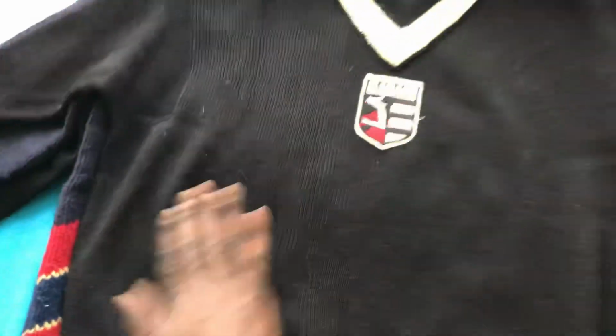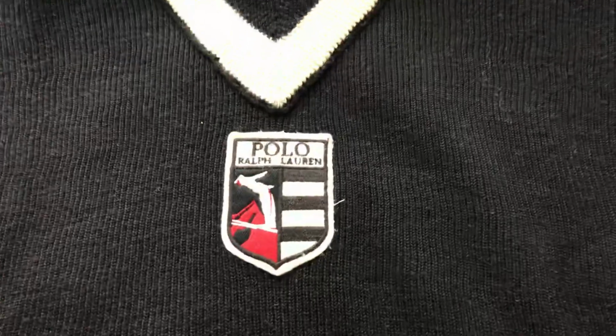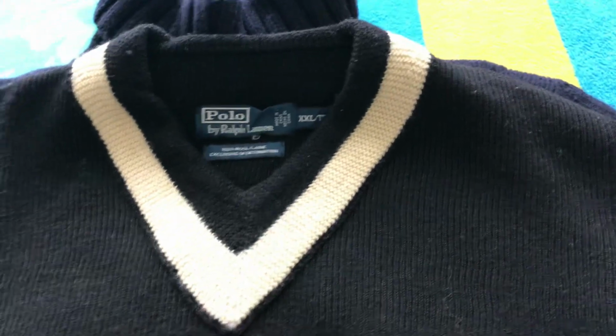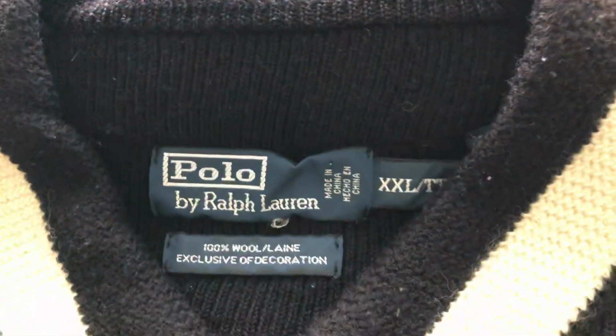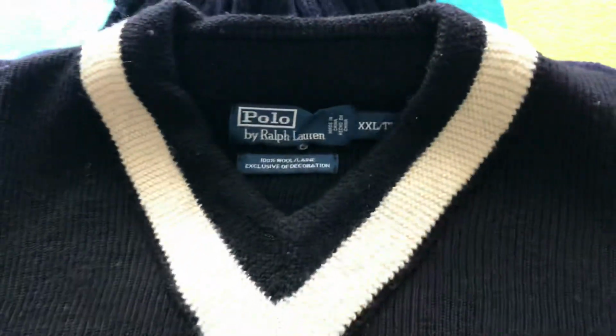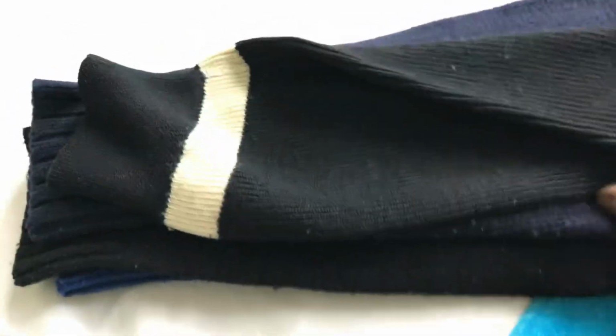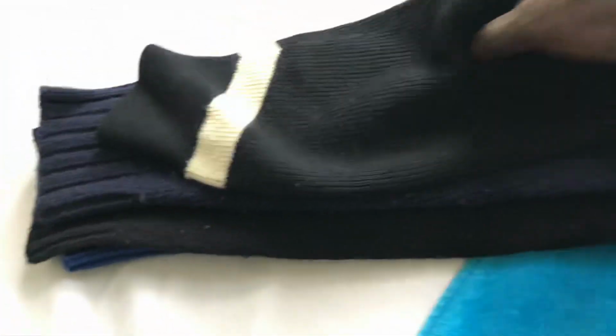All right. Here we have another ski sweater. This one got the patch. This one got the V-neck. Check out that tag, that old school tag, before they switched it up. You got that stripe along the waist, and it's also on right before the cuffs.